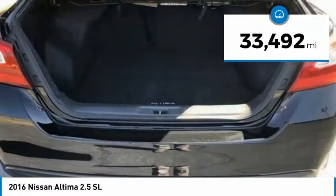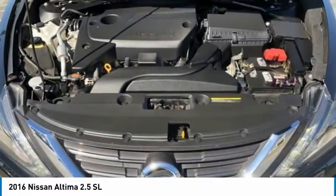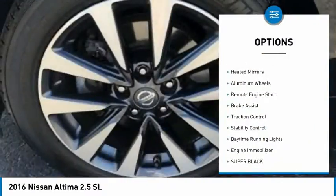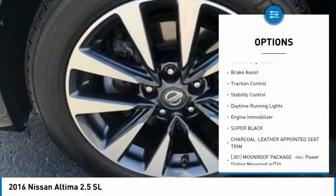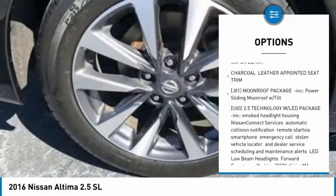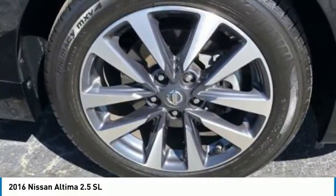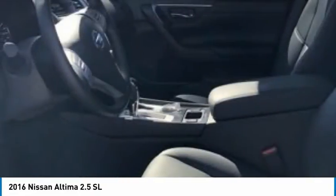This vehicle has less than 35,000 miles. Here are some of this vehicle's great options: tire pressure monitor, blind spot monitor, heated mirrors, aluminum wheels, remote engine start, brake assist, traction control, stability control, daytime running lights, engine immobilizer. Come see the car for yourself.